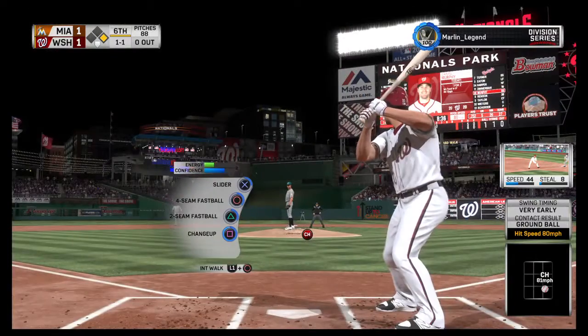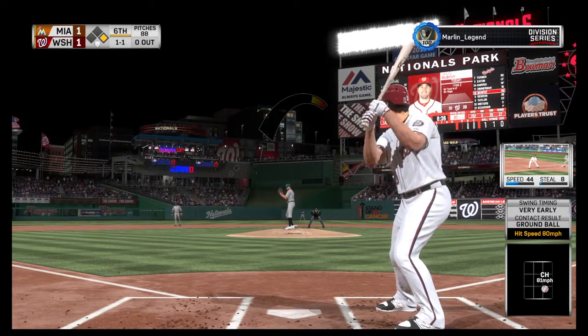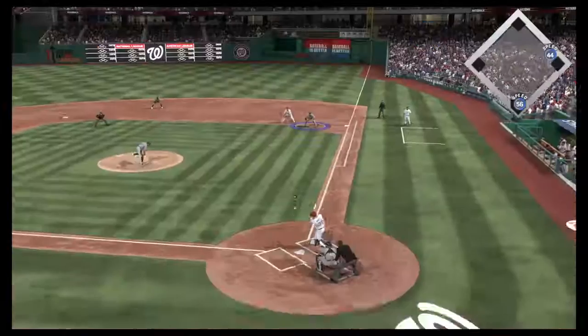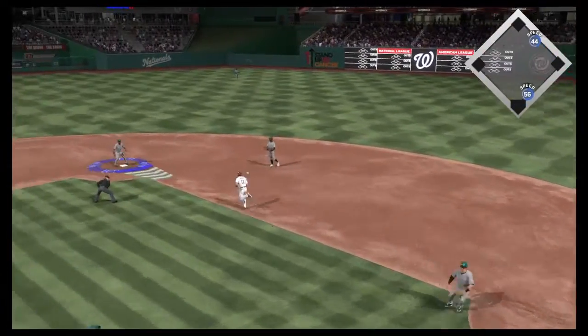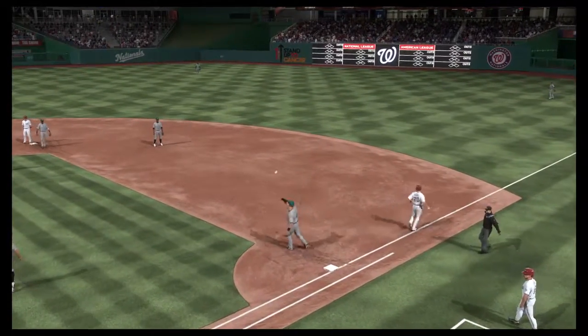Chopped down the first baseline, but it's a foul ball, says the first base umpire. Well, that was a pretty good swing right there. Tough changeup. Back-to-back changeups, and he fouls it off. Now you get the pitch you want, because I can't see him throwing another changeup right here. To second for one, on to first, and they get them both.